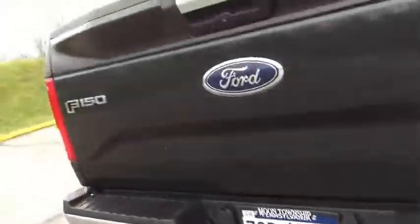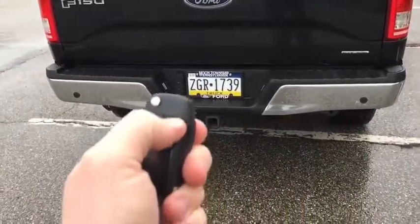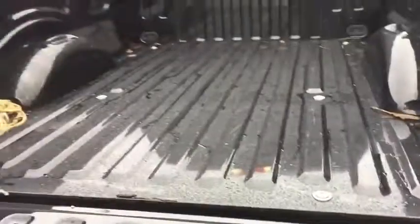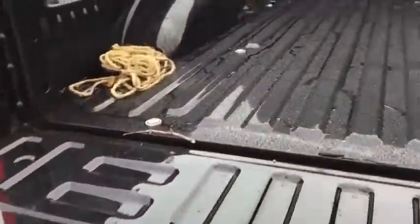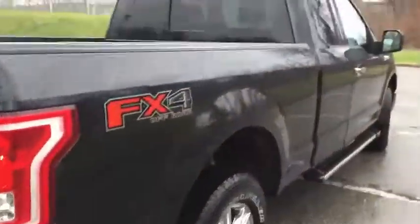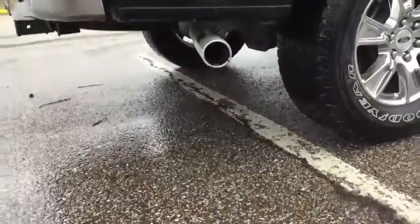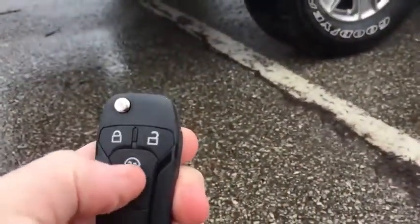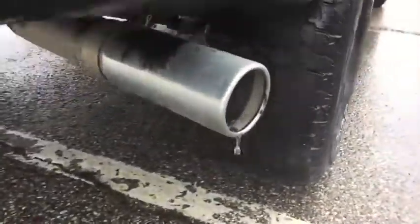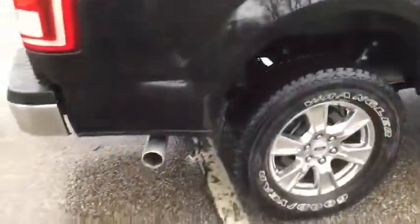Backup sensors. An XLT F-150 does not come with the power assisted lift gate, but it does unlock from the key fob. As I mentioned, 6.5-foot bed. For some reason we haven't gotten a bed liner in here yet, but that'll probably happen as well. Comes with the package is remote start, and a nice rumble from the V8.